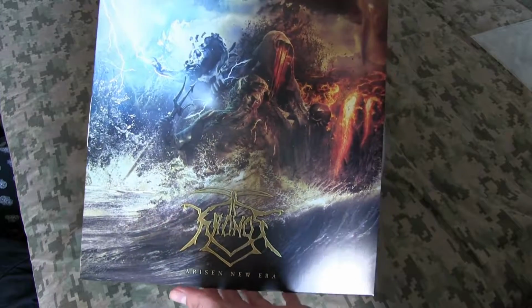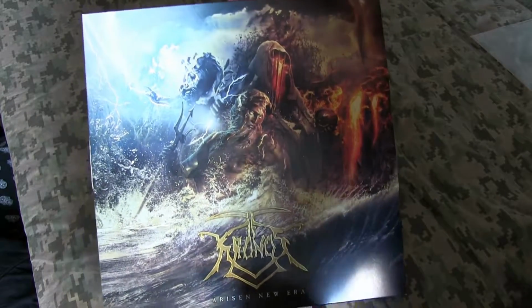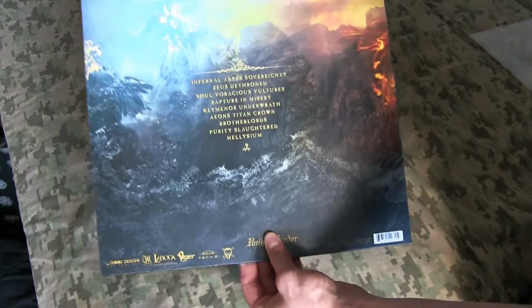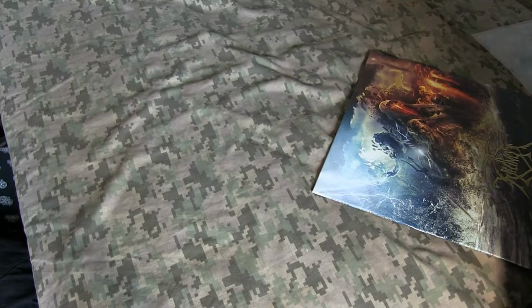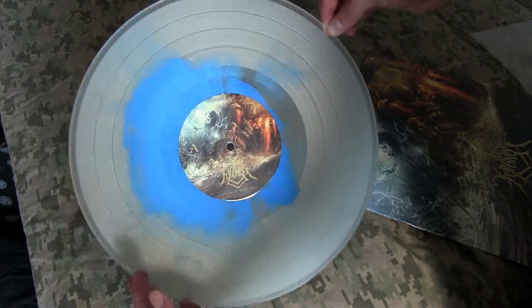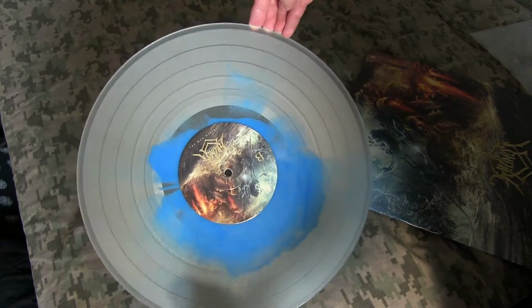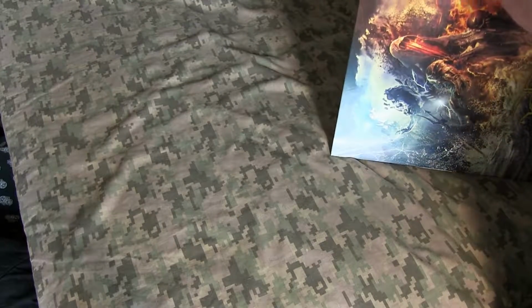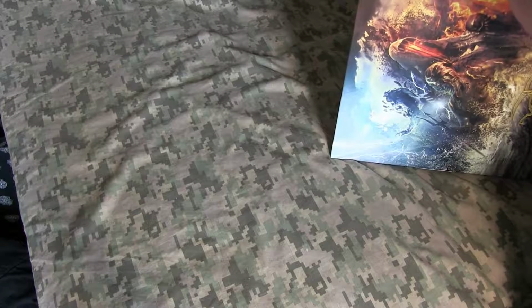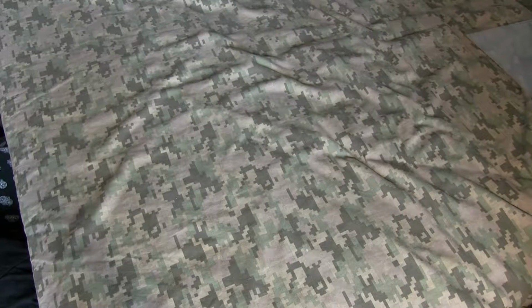I got Horizon New Era by Chronos. It's a death metal band that sings about Greek mythology. You can't get any more metal than that. This album is awesome. It was also in my CD collection as well. It's clear with blue. I don't know what you call it because it's not really a splatter, but it's pretty cool. I like it. I haven't played all of my vinyls on my turntable yet, but this is definitely one I have played. Awesome band, awesome album.